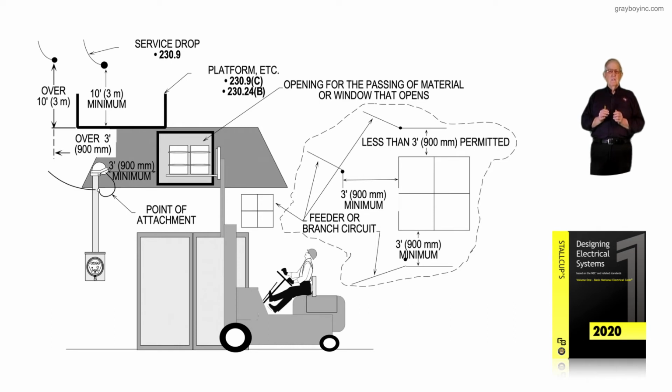Now, through the editions of the code, this section in the past was revised so that safety was provided from openings, so that folks storing equipment and so forth, just using an area for storage and an opening for such, would have proper clearances, so that there was a greater margin of safety provided.